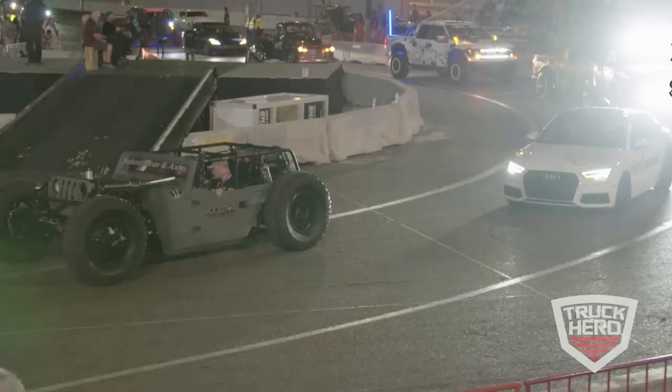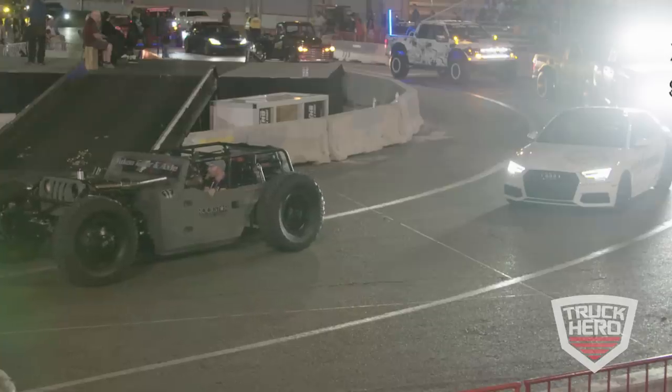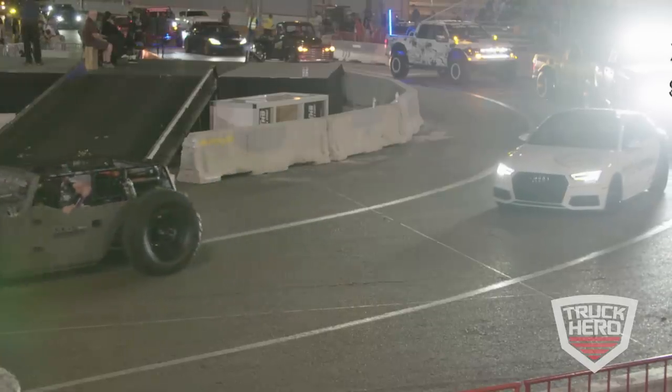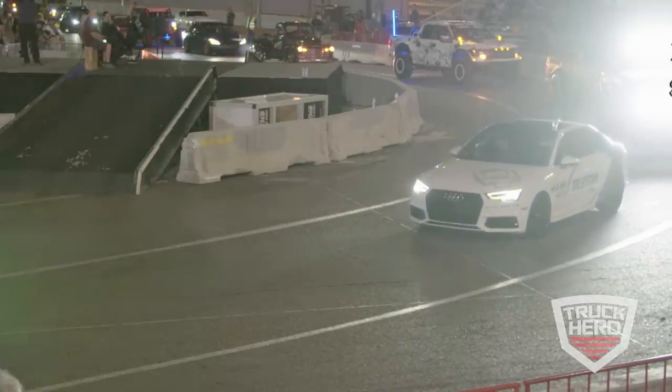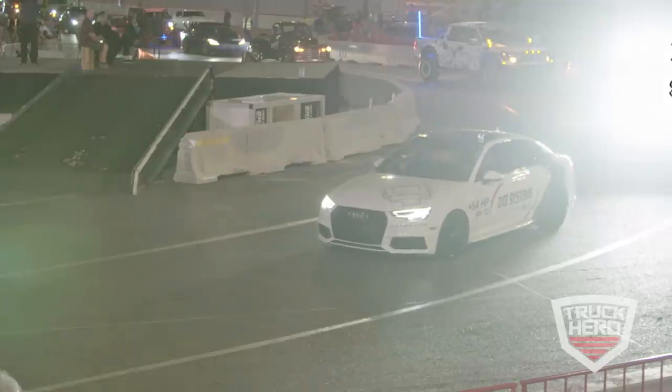I'm starting to cry over here, Kevin. It's another '51 Chevy pickup truck like the one I sold. What a dummy. We've got the most radical looking Jeep you're going to see here tonight. Thanks for coming out, guys.